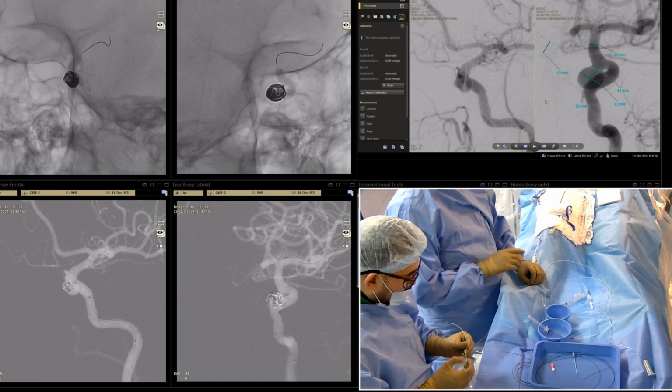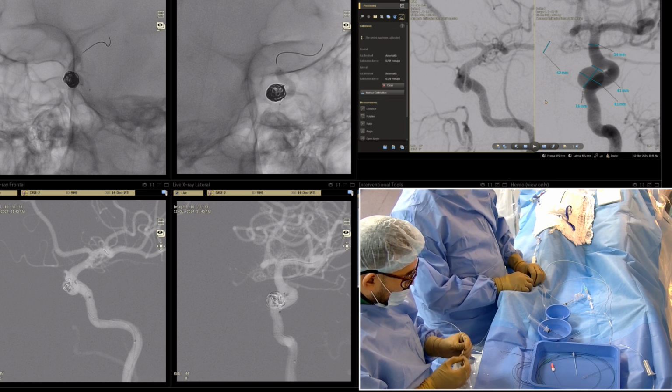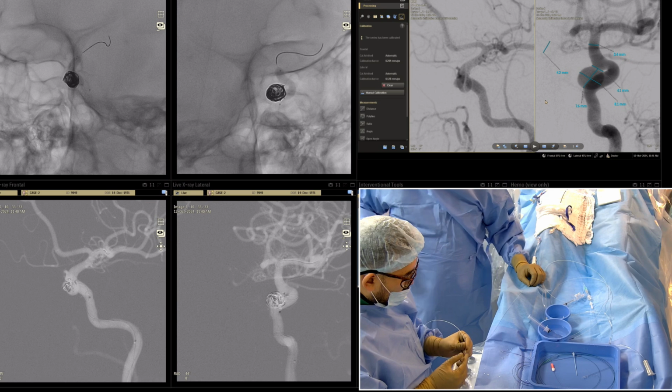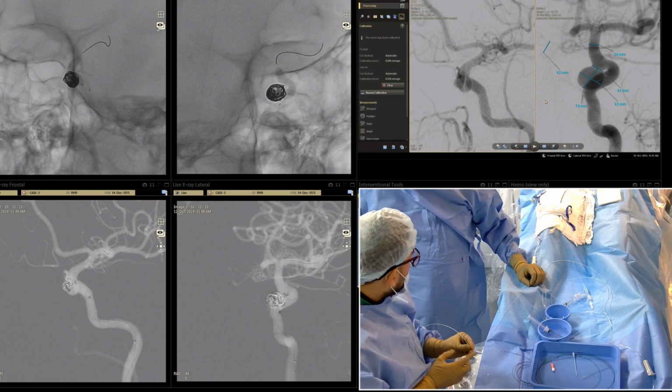This coil, the previous one was Optima 6x11, and now 5x15 Microplex, and next is 5x15 Microplex.